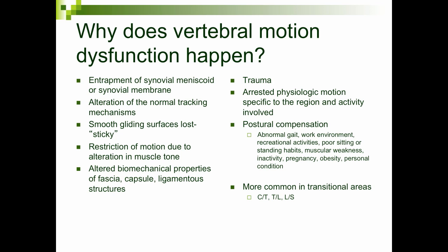There can be restriction of motion due to alteration in muscle tone, or altered biomechanical properties due to fascial restrictions, that joint capsule, ligamentous structures. We talked about how you can see arthritis things, bony changes. Those are all going to limit vertebral motion dysfunction. It can also be due to trauma, arrested physiologic motion, and postural compensations, like we talked about before, things that make our body have normal and sometimes not so normal changes in them that we have to compensate for.